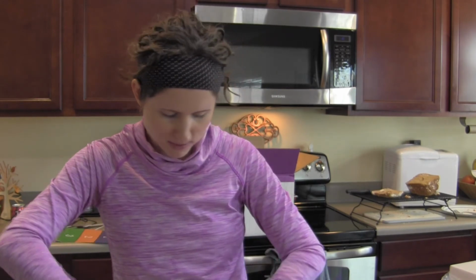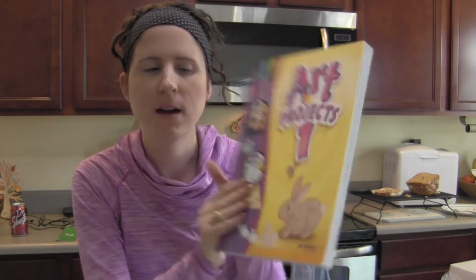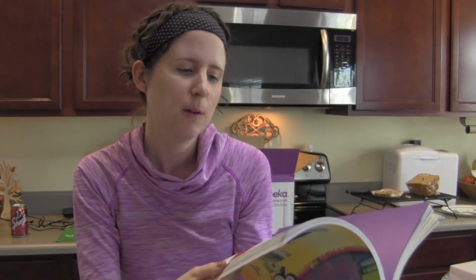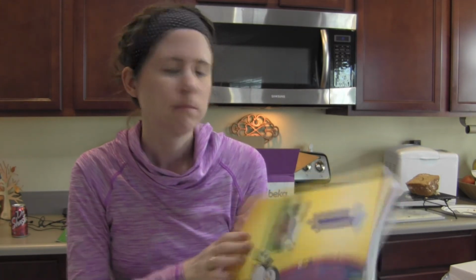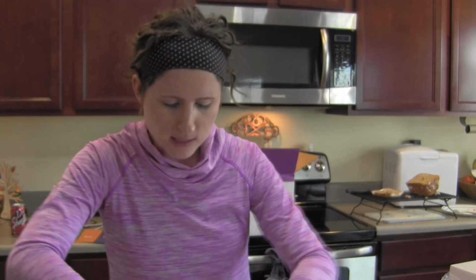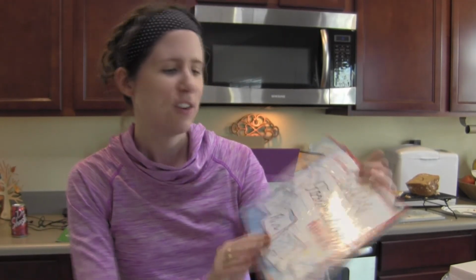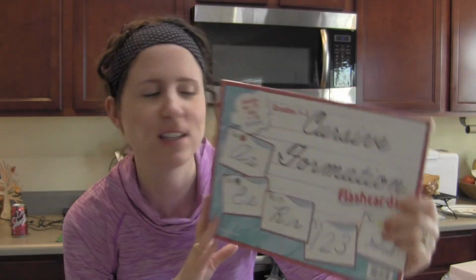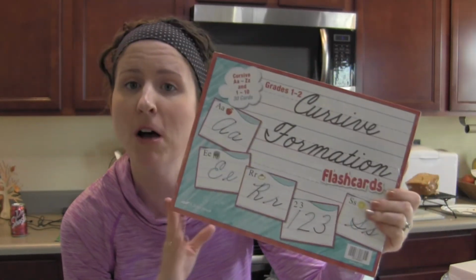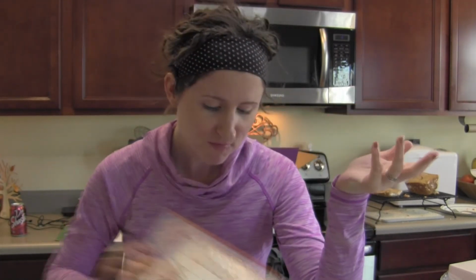So different themes. And we have art projects for first grade. And we've done maybe like two-thirds of these this year. Sometimes we don't always have time for it, but it's a lot of fun things. Caleb loves it. And the last thing in here is, okay, the cursive formation flashcards. I actually did not know this came in here. We already have this on our wall that we got from K-5, so maybe I'll sell it. We'll see. So that is everything for first grade Abeka Homeschool.